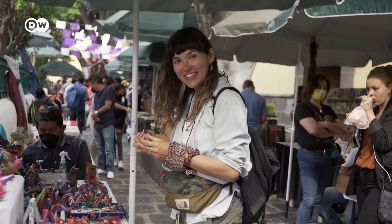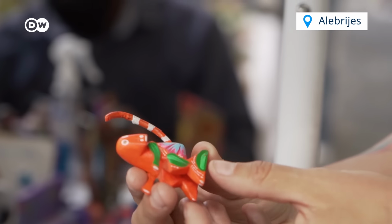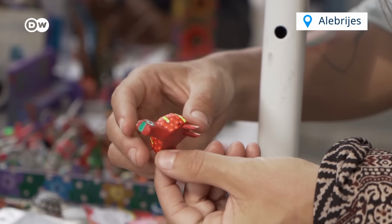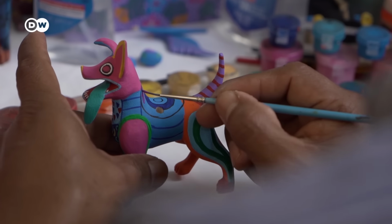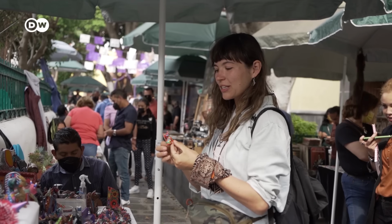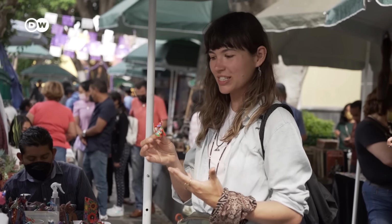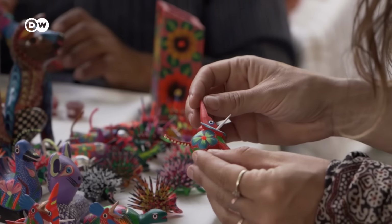So check these out. These tiny little creatures are called alebrijes. And they're a pretty important but recent part of Mexican folklore. So the gentleman here, he's an artist, he actually makes them by hand. So they're made from wood and then hand painted. And what they kind of signify is just these abstract, surreal creatures, usually a mix of a couple of different animals and then of course painted in these beautiful patterns.